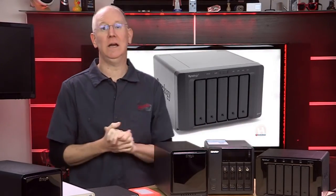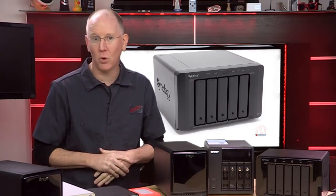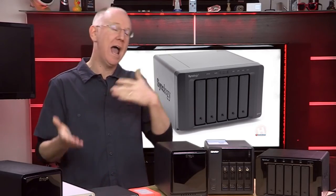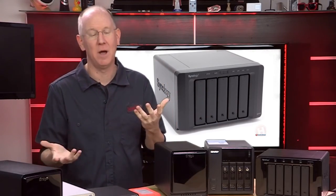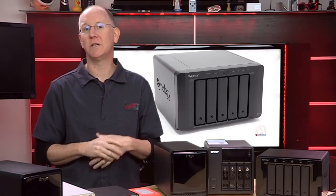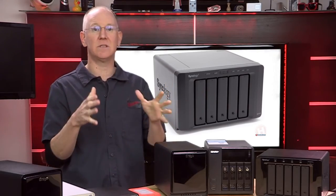The Synology over here is going to give you 5 drive bays plus 4 gigabit Ethernet ports powered by a dual-core 2.1 gigahertz Atom processor and 2 gig of 1066 RAM for around $800. That means a lot of storage with good redundancy and good network performance as long as you aren't asking it to do too many things at the same time.